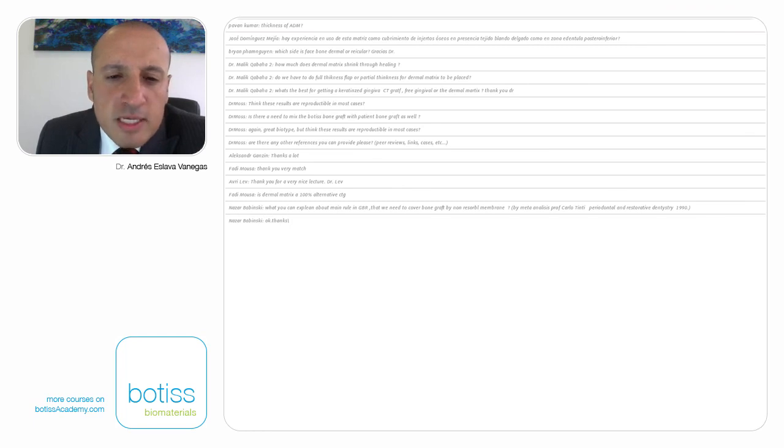Dr. Jose Dominguez Mejia says, is there experience with this matrix covering bone graft in very thin biotype, like in the posterior area, like in the inferior posterior area? Yes, there is a lot of experience, there are a lot of papers on that. I don't show any case in that area, but you can see how bone graft works with dermal graft in the last case, where we had a really thin biotype. And there is a paper from maybe 2014 by Dr. Tarnow showing bone regeneration using bone graft, xenograft, with dermal matrix.